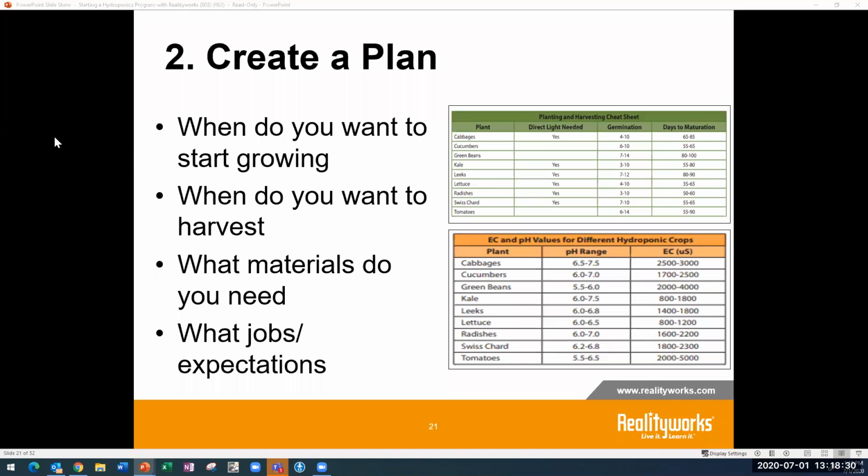So the next one is create a plan. I am a big proponent of, if you have a plan, all right, it's that old saying that failing to plan is planning to fail. And one of the things that you really want to do is you want to be successful. And so you need to create a plan.